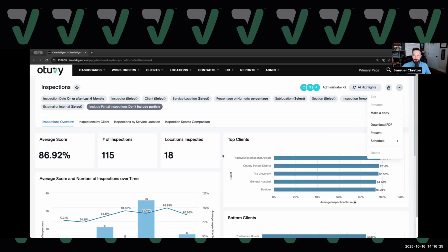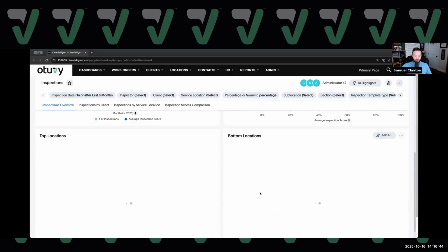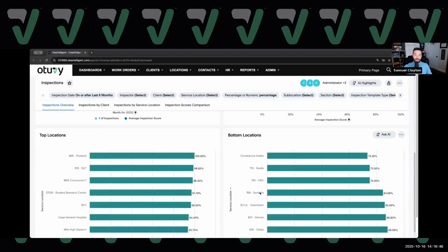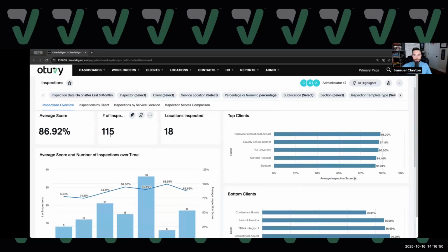But even in its core sense, I want to showcase to you what you can do in the dashboard to really dive more deeply. So here we have the inspection dashboard. And on the main inspection dashboard, you are going to see top clients, bottom clients. You're going to see top locations and bottom locations, as well as average scores, inspections, and locations inspected across all the locations inside of your system of Otuvy QM.